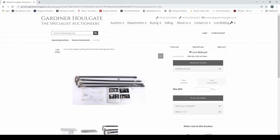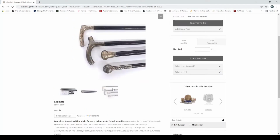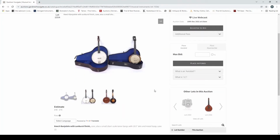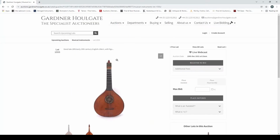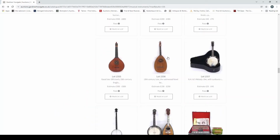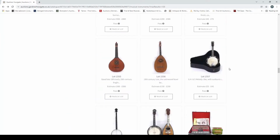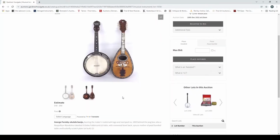Ooh, silver top walking stick, that's an interesting lot. Oh, formerly belonging to Yehudi Menuhin, so there you go, they'll probably be quite popular. Another lot withdrawn. There's a banjolele there and a short scale tenor banjo. Here is an English guitar, a Citan in fact. Good late 18th century, early 19th century English Citan. 19th century lute there. G, H and S melody uke. Pilgrim 5-string banjo, George Formby ukulele banjo, and some kind of mandolin.